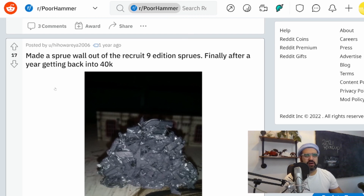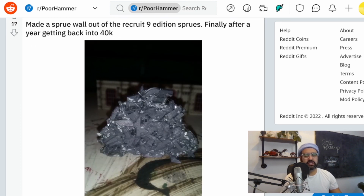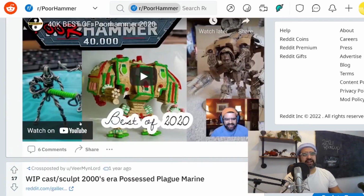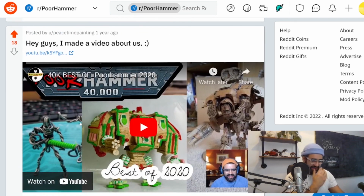Hi, how are you? 2006. Made a sprue wall out of the Recruit 9 edition sprues. Finally, after a year, getting back into 40k. Looks good. Kind of reminds me of the Iron Throne. Right, for the very last one, let's see what it is. Oh, it's my roundup from a year ago. Oh well, that's a good way to end it, I suppose, isn't it?